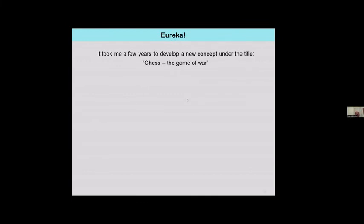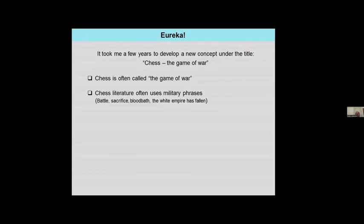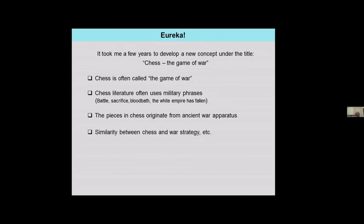Why the concept of showing chess as the game of war? Well, chess is often called the game of war. We all know that. If you look at chess literature, they often use military terms when they discuss games. A game is often called a battle. We talk about sacrificing material. Sometimes a chess game is described as a bloodbath. And at the end, the white empire has fallen and so on and so on. So there's a military connection here. And it goes further. Every piece in chess actually originates from ancient war apparatus, and I'll show that a little later. There's also a similarity between chess and war in terms of strategy and so forth.